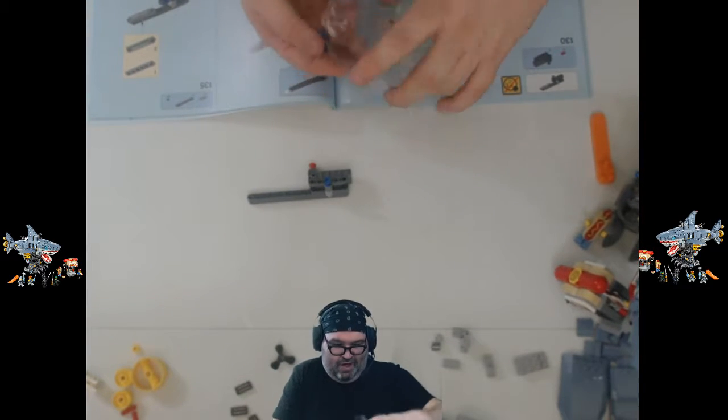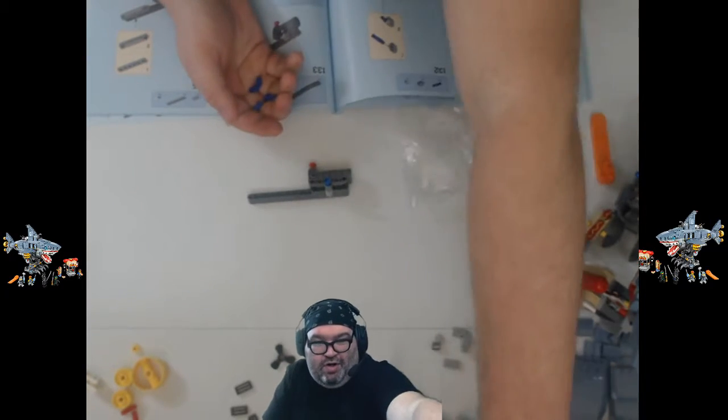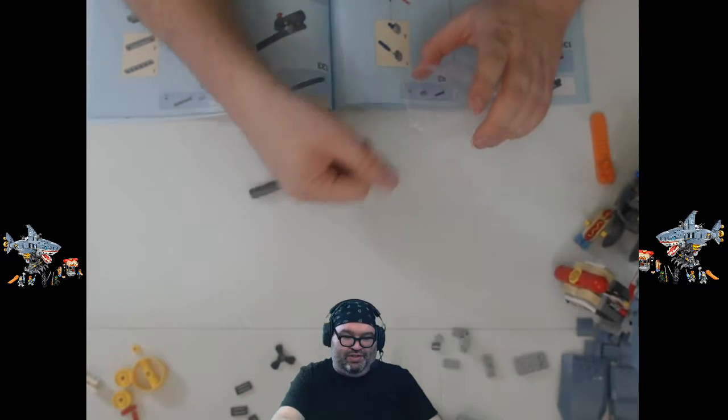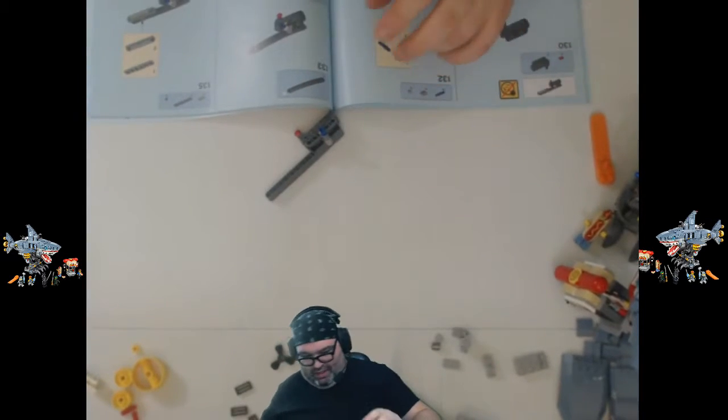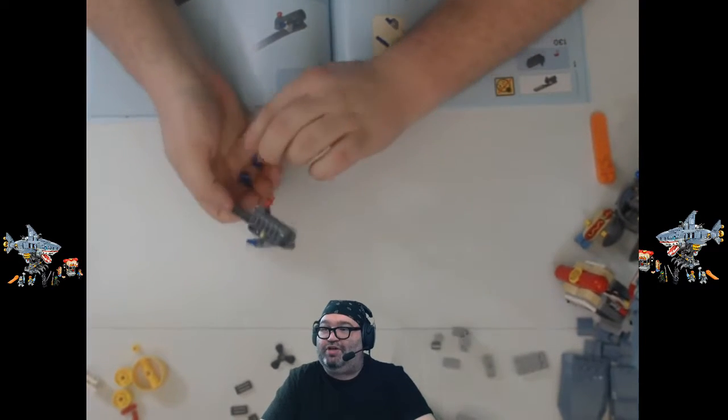Two, three, four, five. One left over, I believe. We can go into the leftover. I had a bunch of these blue things of different sizes, and they were all like this, so I kept them in a bag to make my life easier. I don't trust bird people.